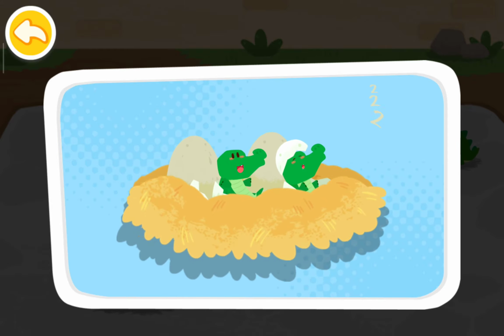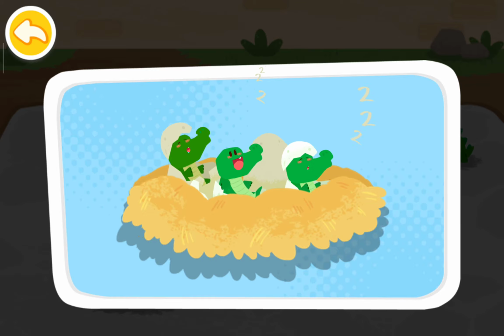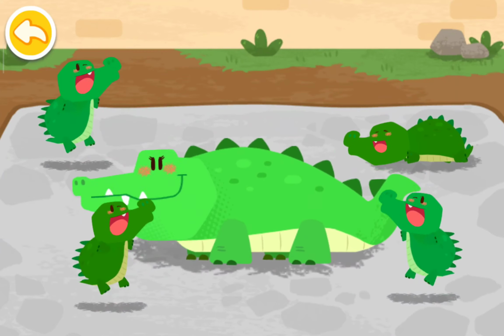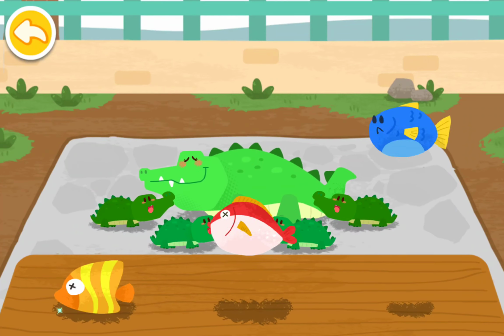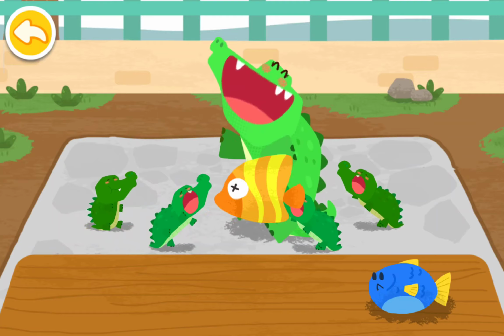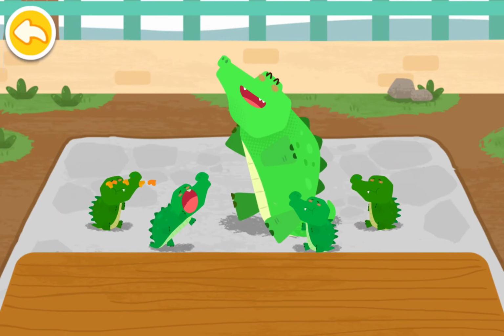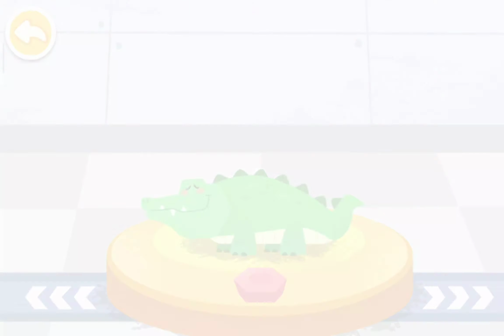Yeah! That's great! The mommy crocodile and her babies are very happy. Crocodiles like to eat fish. Please help examine it.